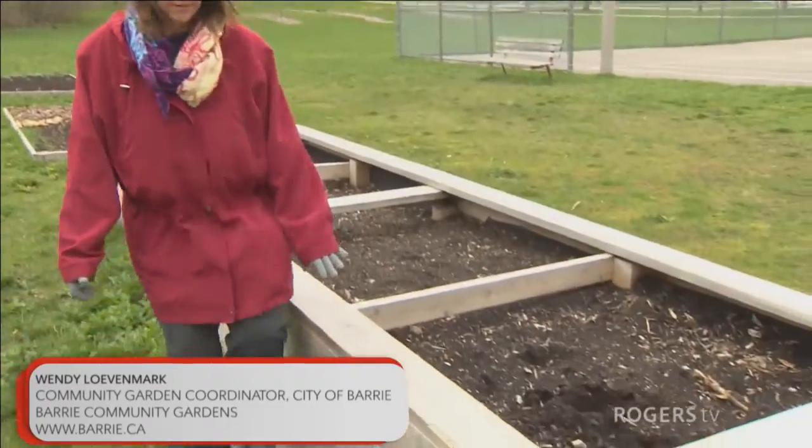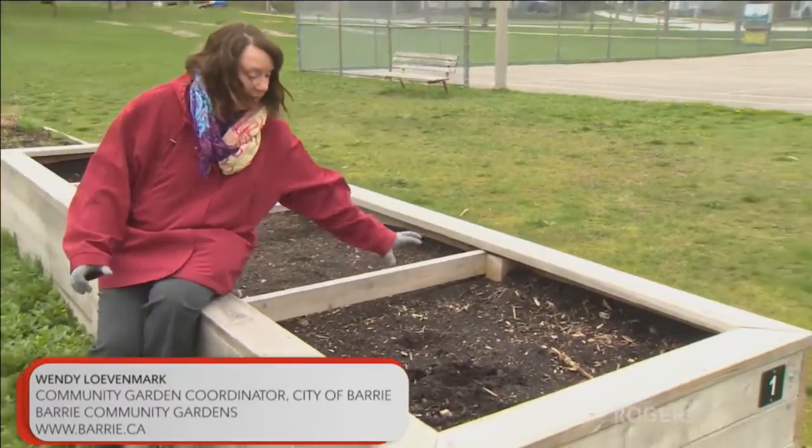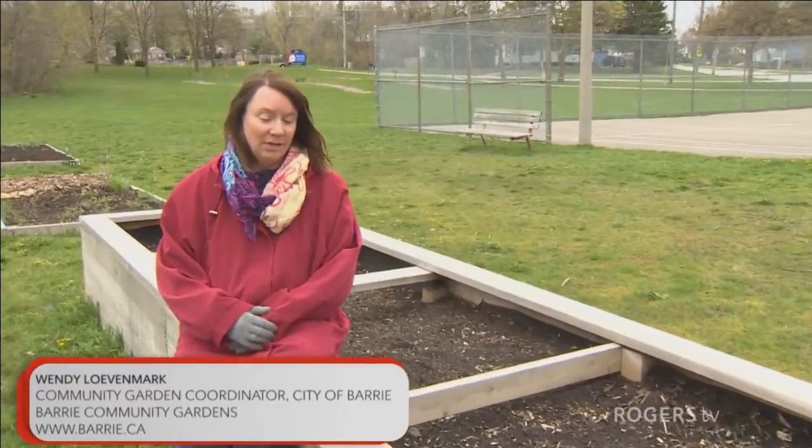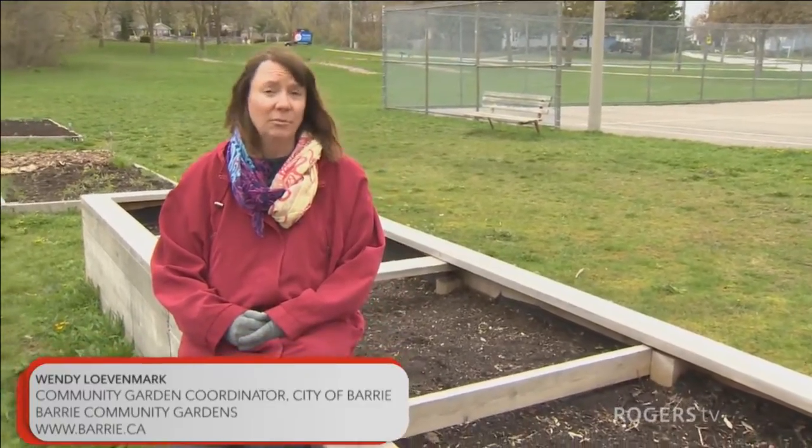One of the new elements that we have in the two new community gardens, Sheer Park and Eastview Garden, are the raised garden beds. These are available for anybody who may have some accessibility needs. They're designed so people can sit on the edge and reach over and garden a little more comfortably. So if you have any issues bending over, or maybe you're using a wheelchair, please ask Service Barrie if one of these are available for you.